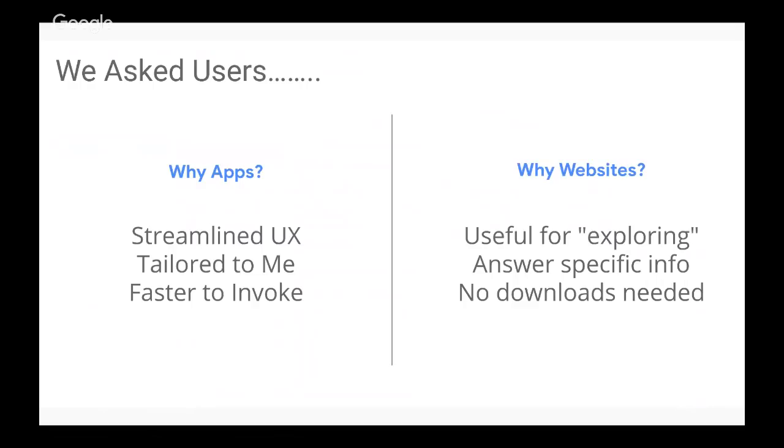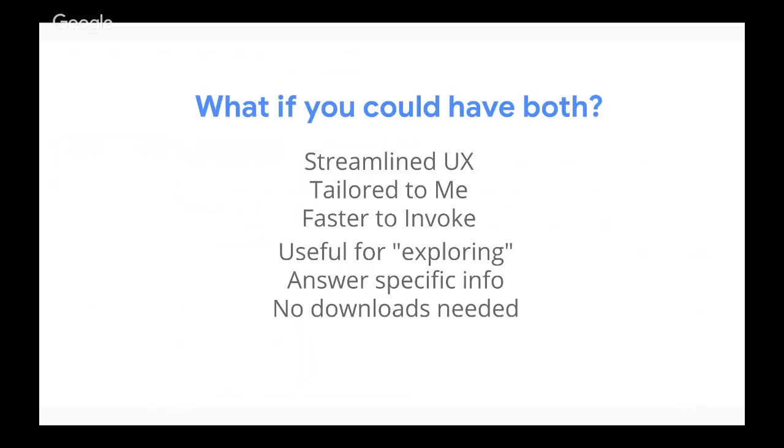But what if you didn't have to stop there? What if you could have both? What if you could have an experience where not only are you able to quickly go from website to website, but you also had that great UX, you had that customized experience, and you had that speed to action.